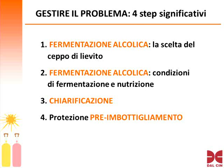Let's now assess the 4 significant steps in the winemaking process during which it is certainly effective to take action in order to eliminate or even avert the problem. The first 2 have to do with alcoholic fermentation. First of all, the yeast strain is important because different yeast strains will result in different riboflavin production. The second has to do with the addition of nutrients and the fermentation conditions.